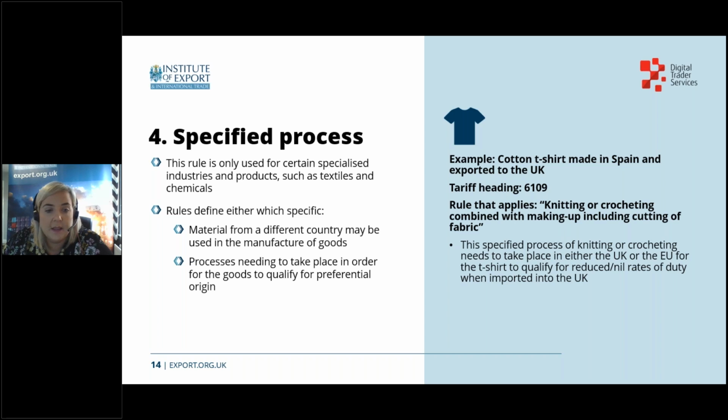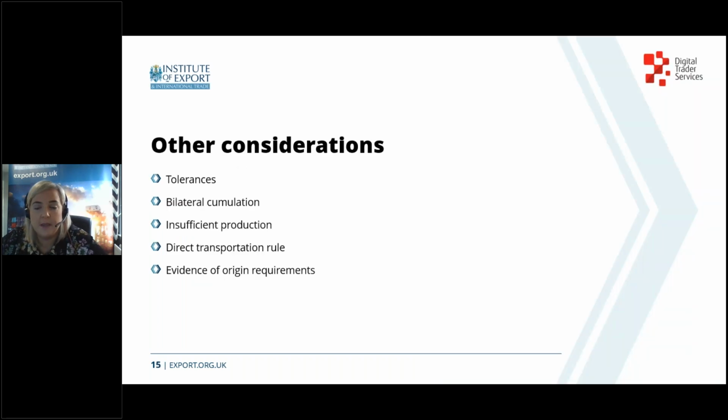In the next slide, we'll cover a couple of other things that companies need to be aware of, and considerations. Okay, so tolerance. It's a relaxation of the rules of origin under certain conditions. It means that even if a product doesn't meet the product specific rule, it can nevertheless be originating if only a limited amount of materials from third countries has been used, and normally that's measured as a weight of the final product. So always check the text of the agreement. It's Article Orig 6 of the Trade and Cooperation Agreement, because it may be an opportunity for companies.